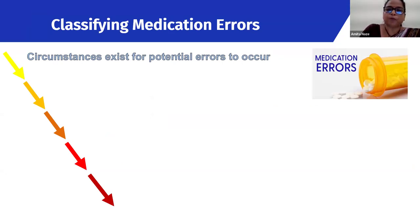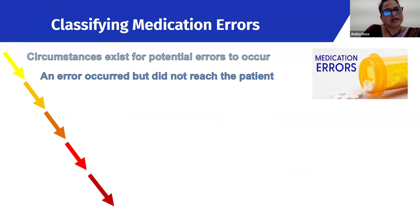So without proper verifying, you have administered the medication and caused an error. Second is an error occurred, but it did not reach the patient. It's like we have taken injections, which the dose was incorrect. And when we were doing the 3rd check, before coming to the bedside of the patient, we have seen that the drug was incorrect. So it has not reached the patient.